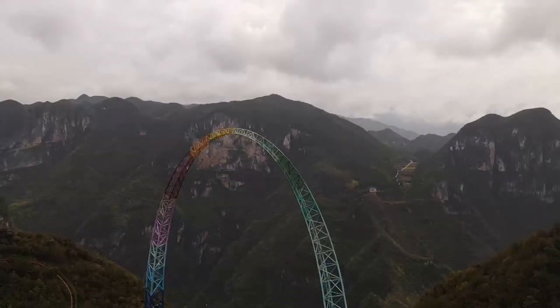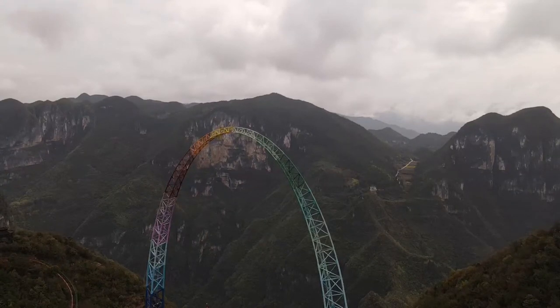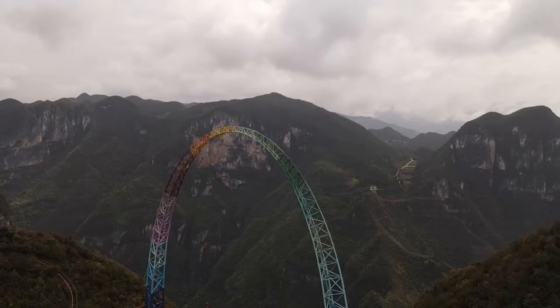Now, let me just tell you a little bit about it. So the swing, I was telling you guys about the swing and the diameter. This is a wild adventure scenic spot. It's for thrill seekers, people that want to fly on a massive swing or bungee jumping or thrill rides down the mountain and all that.